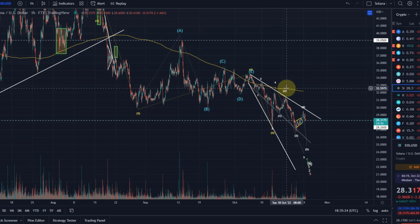wedge. We are still below the 50-day moving average. We are still below the high of the previous wave 4, which is at 34.50. And all of these things are just putting a lot of downside pressure on the chart. Yesterday I showed you the 20-day moving average that sits even closer and puts even more pressure on it.